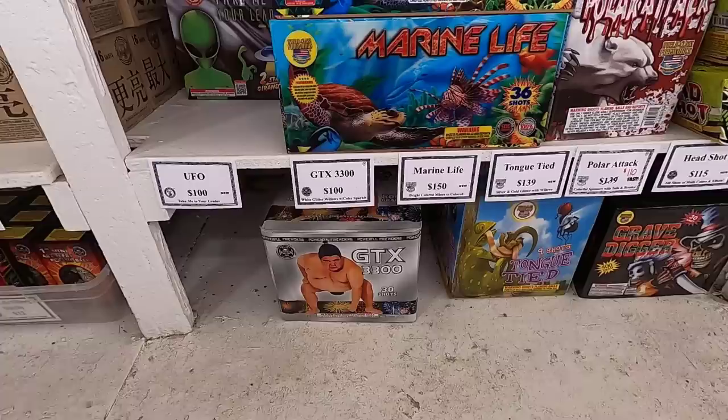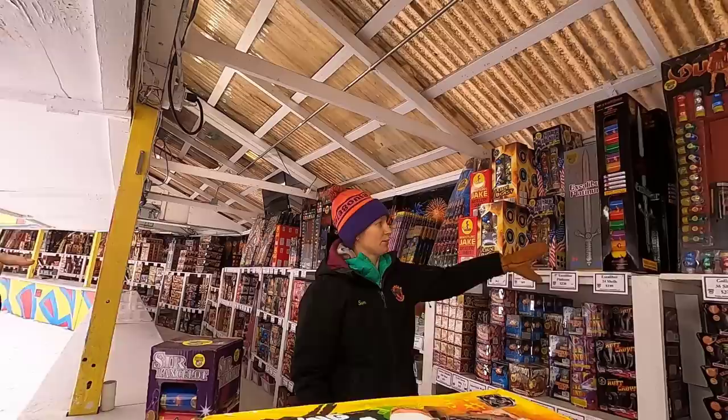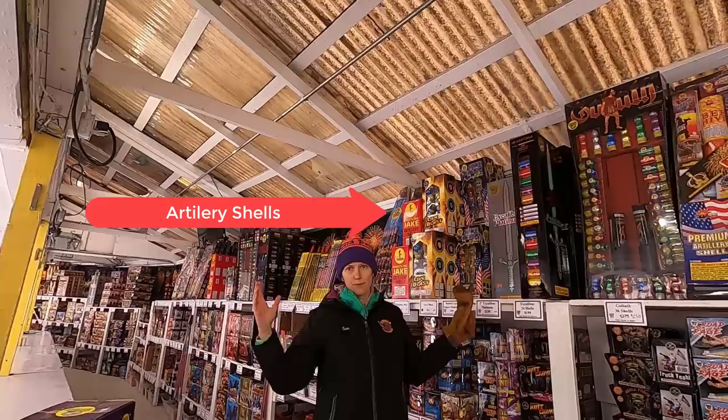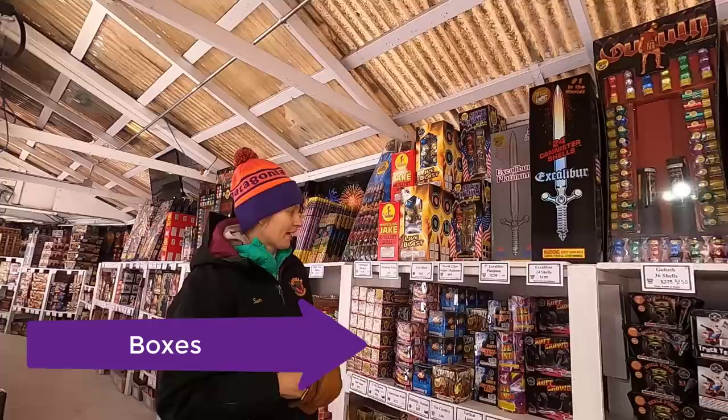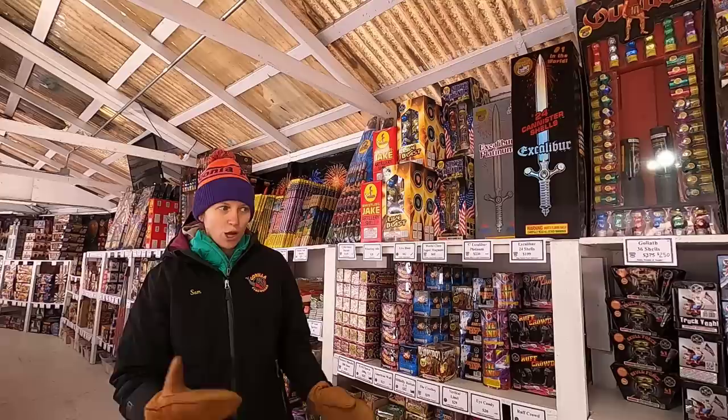Where's the Bad Granny? Looking at all these fireworks can be really overwhelming, especially with four excited children. So Sam with Gorilla Fireworks took some time to explain the main categories to us that can be found at this stand. First, we have artillery shells. These give you a big bang, but you put in one mortar and get one big break. Next, we have the boxes in the middle that come in 200 grams up to 500 grams, where you light with one fuse and it's your own little show in a box with 25 to 50 different explosions that go up at different heights, but you do it all with one light.